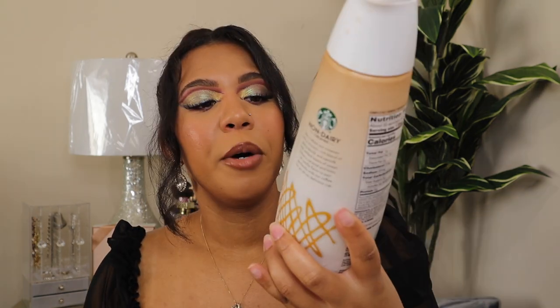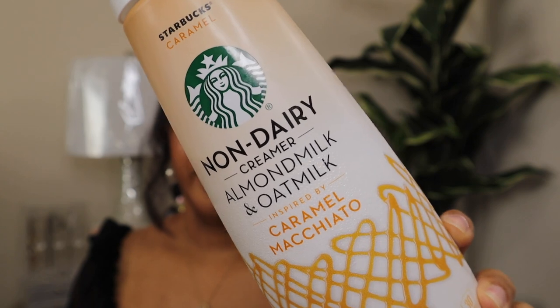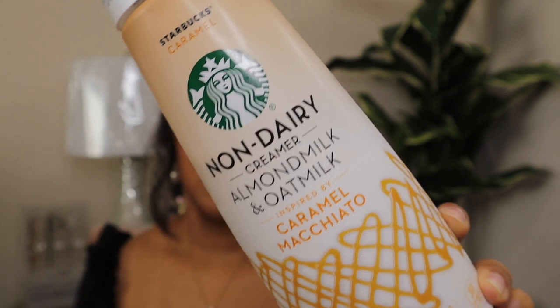So it says it's velvety and rich. It's really nice. I do like this. And what I mix that with is this Starbucks non-dairy creamer. So it's made with almond milk and oat milk. Caramel macchiato flavor, and I like this because it's non-dairy, and you know, dairy sometimes messes your stomach up, but this works well because it's not dairy, duh.